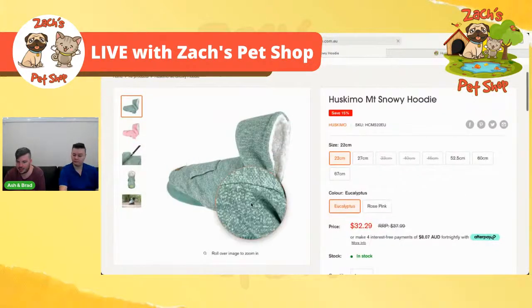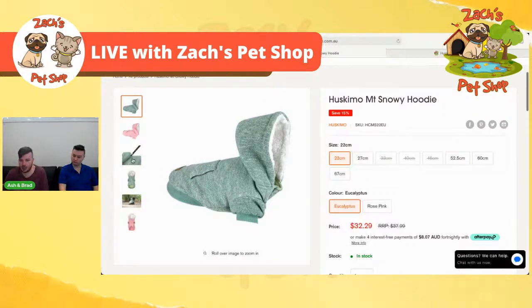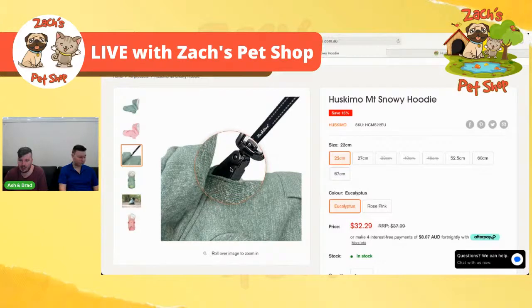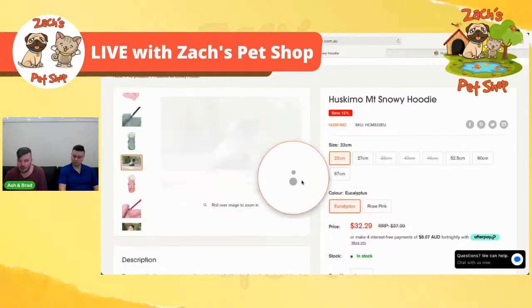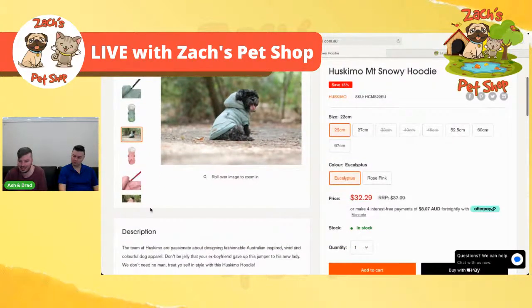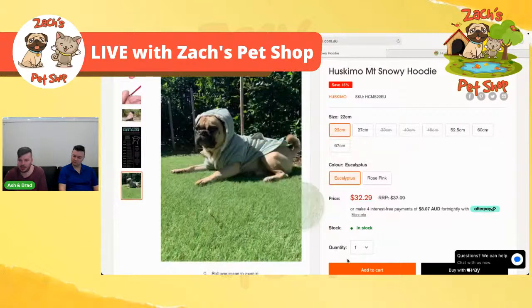So the first one we're going to look at is the Mount Snowy hoodie. As we can see, I'll show you the product in a moment. I'll just show you a few pictures on the website. It's a little bit easier. We can see it has a little groove in the back of the neck here, so that way you can fit a collar and lead through it. We can see there is a pup, I guess, modeling the t-shirt, the jumper. And also there's a picture of Zach in our front yard looking very cool with his Mount Snowy hoodie.